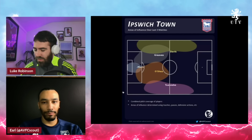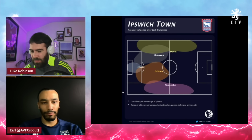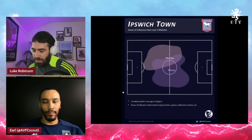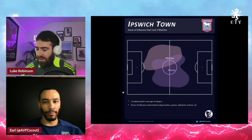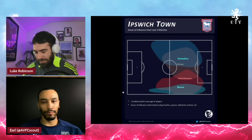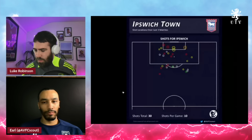So again, we've got areas of influence. We can see that Davis is bombing on that left-hand side. Twanzabi's offering a threat through the right-hand side as well. Midfield with Phillips and Morsey controlling the middle of the pitch. And then we've got that front four of Schmodix, Delap, Hutchinson and Burns offering all of their threats on where they want to be as well.